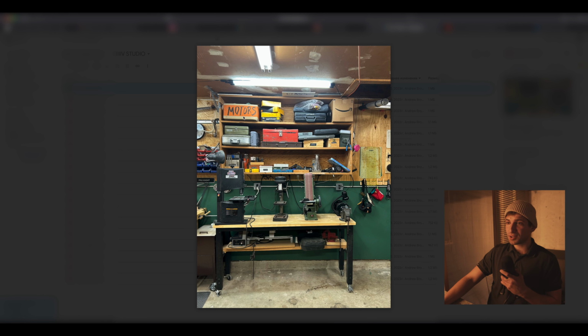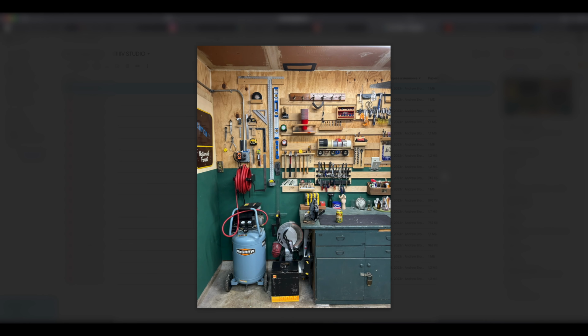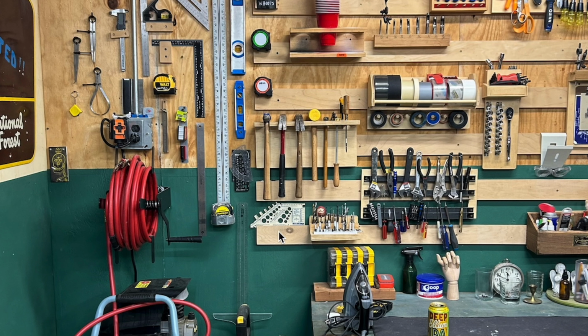He's got a box full of motors. Look at the wiring, everything is in metal conduit. Such a good job, this one. Oh my lord, this is so freaking organized. Look at the French cleat. This vintage workbench looks super awesome. I see a bunch of really good tools, a bunch of vintage tools. Oof, this one is really nice. I need one of those.